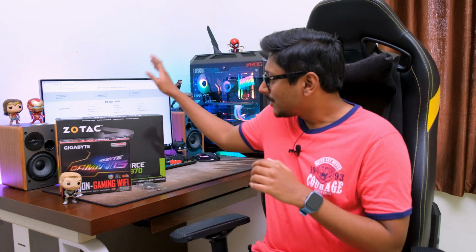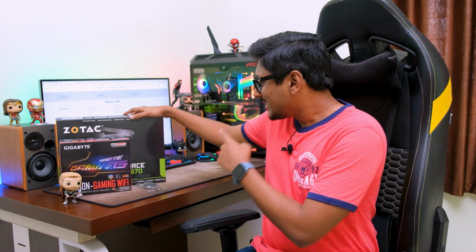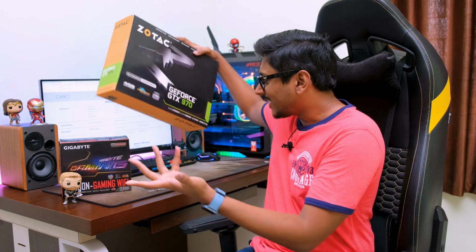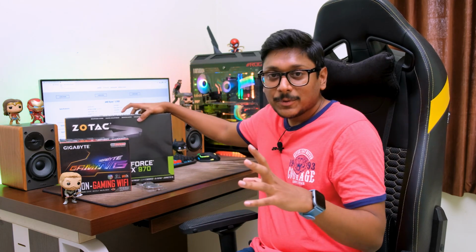So this is the GPU I got, guys. This is the Zotac GTX 970. You can see it over here. It was in good condition, hence I took it. So that was about the GPU. Now coming to the RAM, I'm using a single 8GB DDR4 RAM from Corsair. It's the Vengeance LPX model, clocked at 2400 MHz. That costs only around 3,000 rupees in our market. So that was about the RAM.